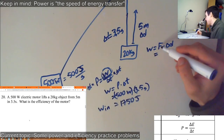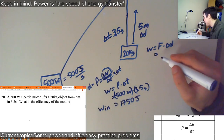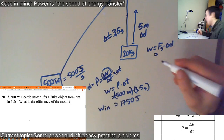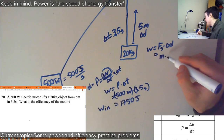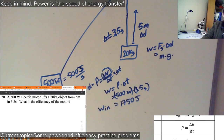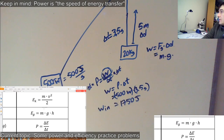To do that, we need to figure out the force on this object, and the force that it's working against is going to be gravity, right? So in this case, that's Fg. And Fg, we have an expression for it. It's m times g, and that's found here. Eg is mgh. That's right there.